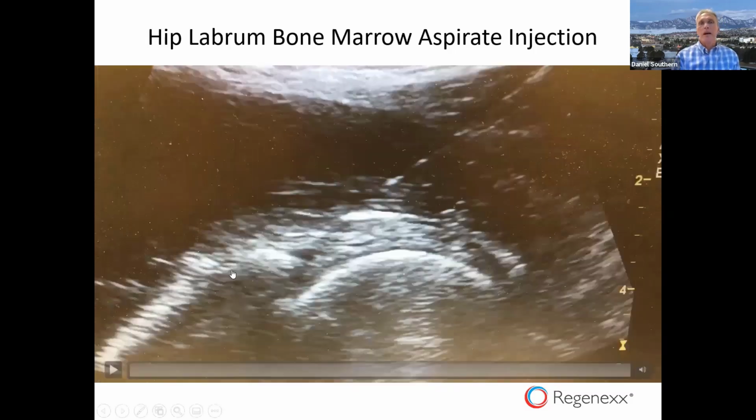This is a hip. Again, this sort of curved, highlighted white structure, that's the ball portion of the ball and socket hip joint. This is the lip of the socket. And this little triangular dark shape, again, is the labrum that deepens the socket. This is cartilage, and this labrum is damaged. And what you're going to see is a needle come down here.